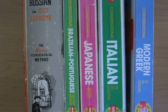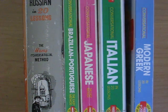Today I would like to tell you about the Cortina method. The Cortina Institute makes courses for 10 different languages: for English, for Spanish and Portuguese speakers, for both Spanish and Portuguese, Italian, French, German, and Greek, and then also for Japanese and Russian and Vietnamese.